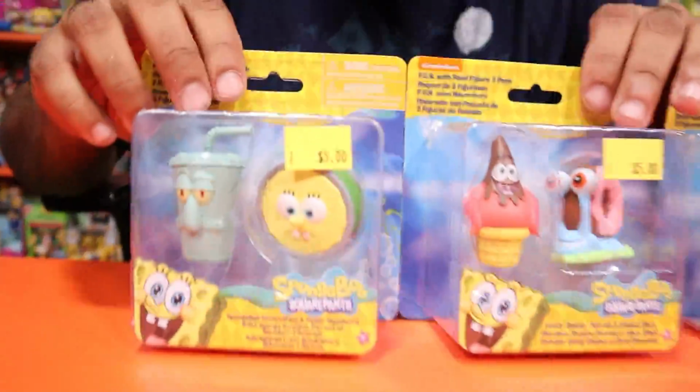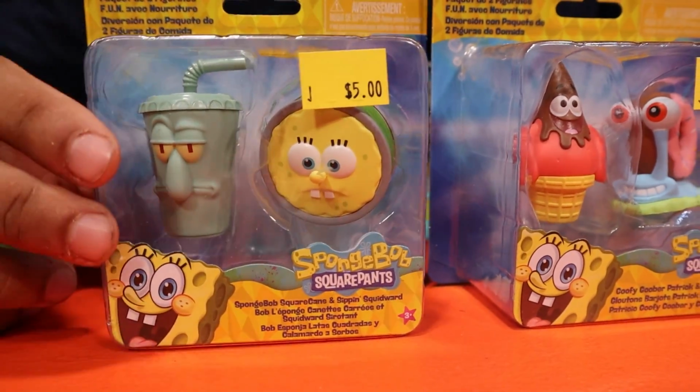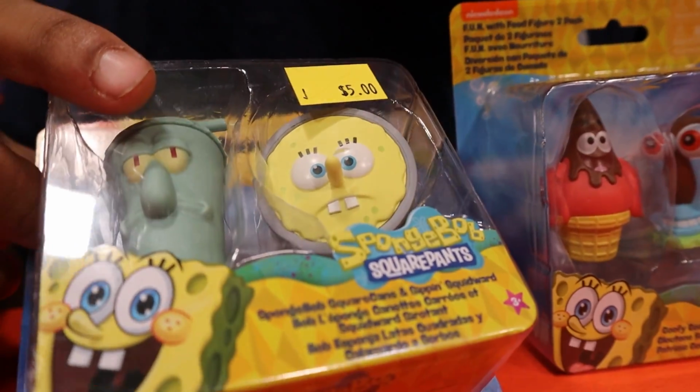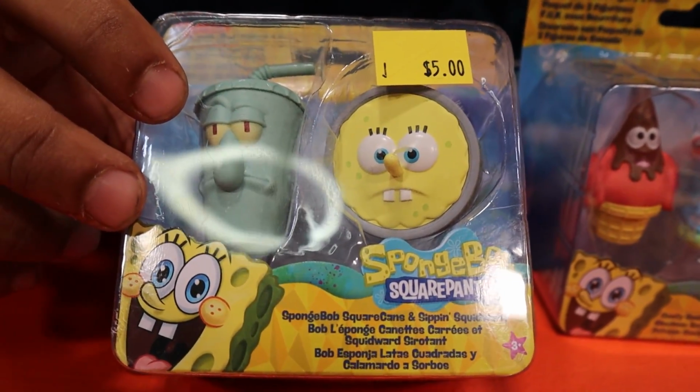But you already had in there the drink cup, which is Squidward. But you got some exclusives. You have the tin can, which is so freaking cute. It's literally him canned into a Bikini Bottom can. He ain't canned bread, he's canned sponge.